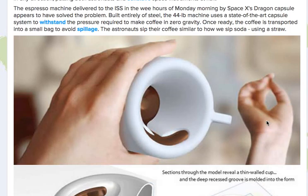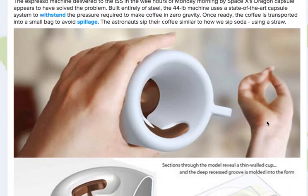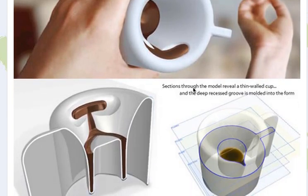Built entirely of steel, the 44-pound machine uses the state-of-the-art capsule system to withstand the pressure required to make coffee in zero gravity. Once ready, the coffee is transported into a small bag to avoid spillage. The astronauts sip their coffee similar to how we sip soda, using a straw. Sections through the model reveal a thin-walled cup, and the deep recessed groove is moulded into the form.